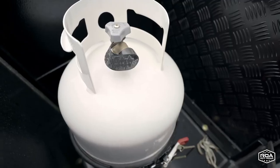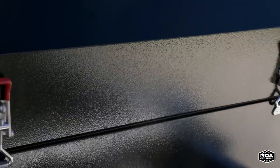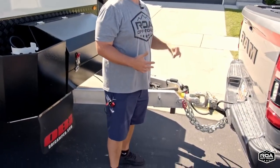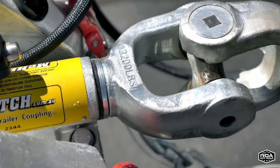Up here, you have your propane tanks out here. You can upgrade to the larger ones if you want, or you can use these small ones. And then also we have a large cargo box up here. Everything comes standard stock with a Mick hitch. And this is the biggest one that it's rated for, over 13,000 pounds, way overkill for the camper.